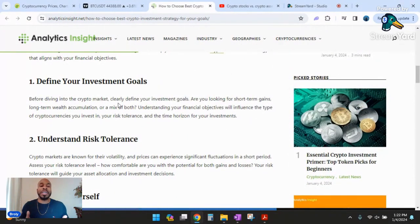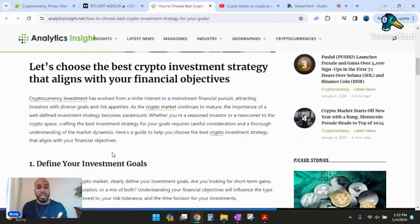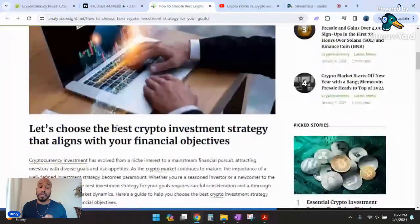your investment strategy doesn't have to be complicated. And I was like, this is just really, really sound advice. So we're going to go through it and we're going to talk about the best ways to invest in cryptocurrency. None of this is financial advice.